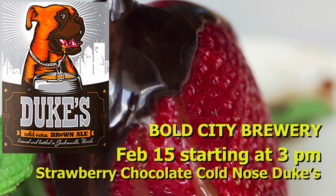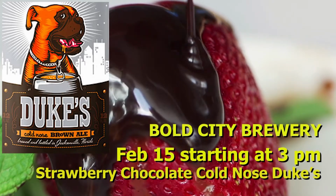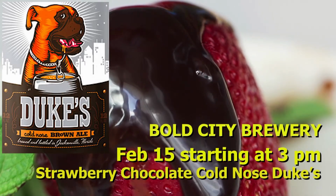Now, on Thursday at Bold City, they're releasing the Strawberry Duke's Cold Nose Brown Ale, which speaks directly to me since I'm going to be celebrating Valentine's Day all week. And why not? Because there's plenty of good Valentine's Day themed beers to taste all week. Strawberry Duke's Cold Nose Brown Ale is just one of them. And that happens at Bold City Brewery on Thursday starting at 3 p.m.